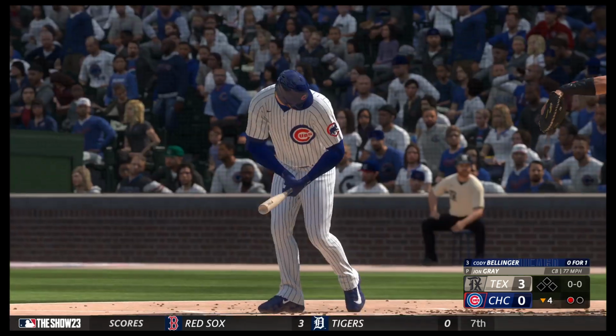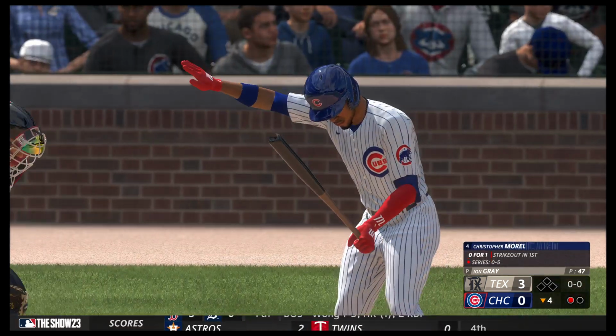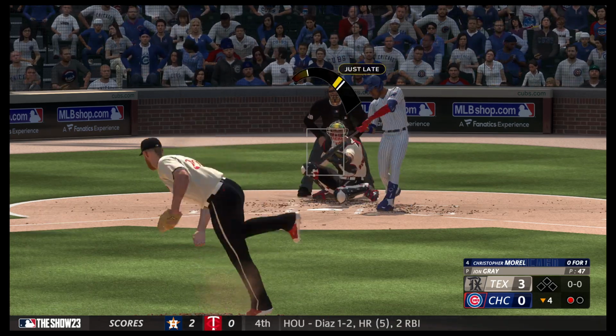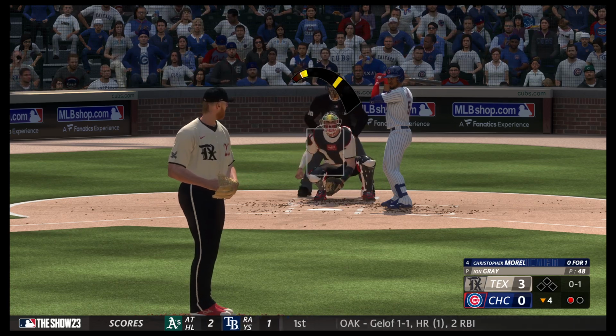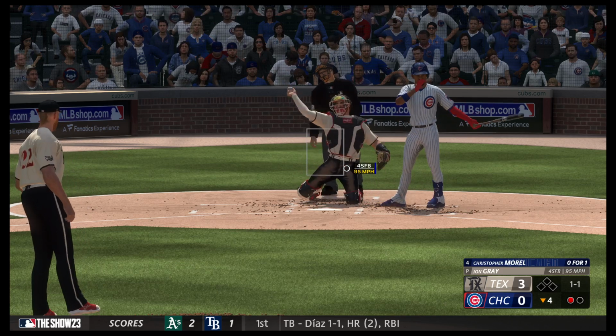Got him swinging. Quite the start to this game on the mound, looking very dangerous to these hitters. 7 punch-outs already, so this lineup hasn't had much success trying to figure him out. I'm impressed with what we're seeing here. Morel stands in here. Tried to hold back his swing there, but went around. That one inside, and it's a ball and a strike.